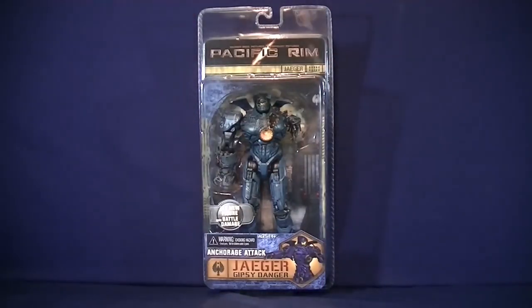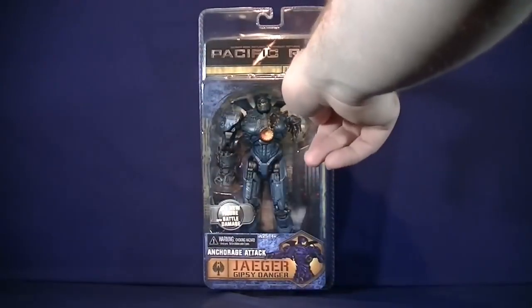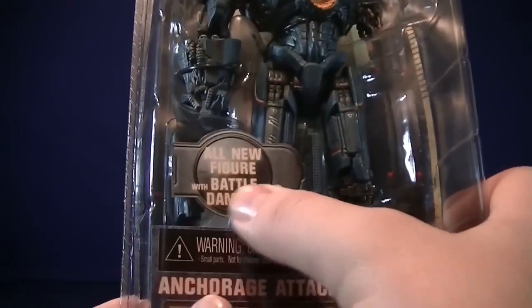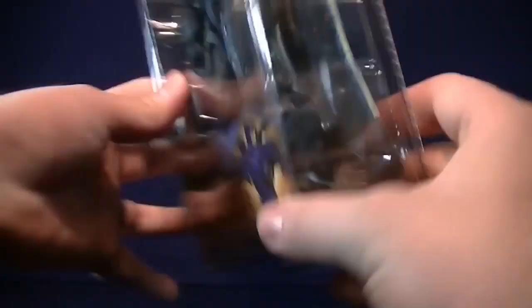So without further ado, for the packaging, literally the same we began with all the other Pacific Rims with the series before it. Has a kaiju kill count of 10, which is pretty sweet. On the bottom of the package, just tells you he's an all new figure with battle damage, who he is. Got a nice concept image of him on the bottom corner here. Nothing really on the sides here.